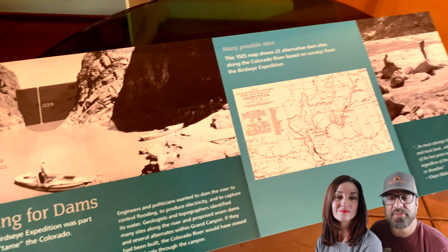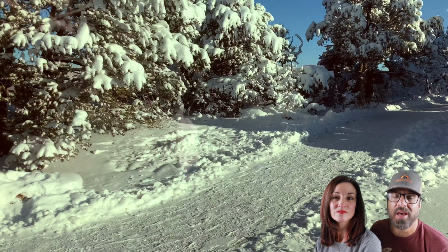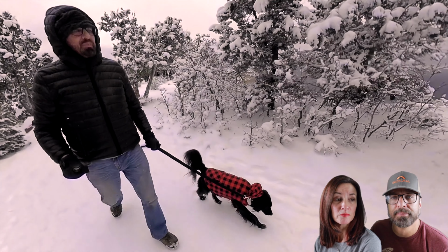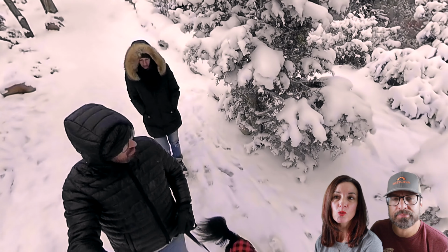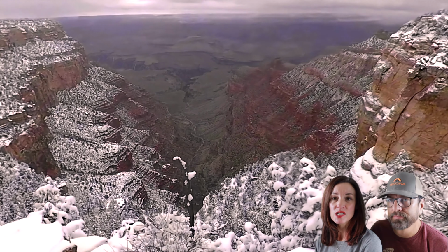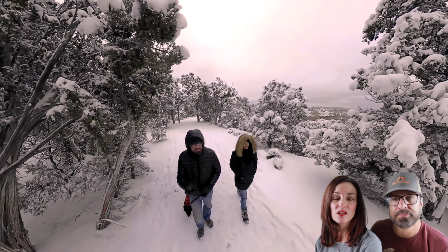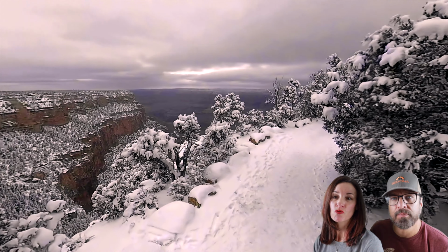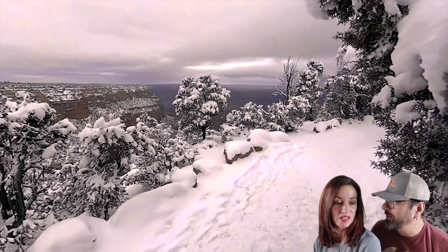And we learned some interesting facts that we really never thought about before, how the Colorado River really carved all that out. We actually knew that the Colorado River had carved it out, but we didn't really know how it happened. The Colorado River takes silt and other minerals with it, rocks and boulders, and it basically turns it into liquid sandpaper. And as the water is rushing down, it carves out the rocks and the land.